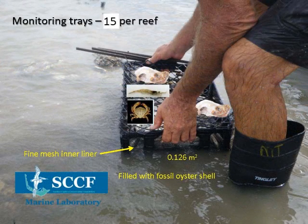In each of the reefs, we installed 15 what we call monitoring trays. Basically, they're a Coke container carton made out of plastic. They have fine mesh in the bottom and then coarser mesh on top. They hold the same amount of fossil oyster shell as one of those bags did, so about 30 pounds worth of shell. And we would leave these monitoring trays out on the reef until we thought they had enough time to collect spat. We were looking for recruitment and looking for being able to measure oyster density.